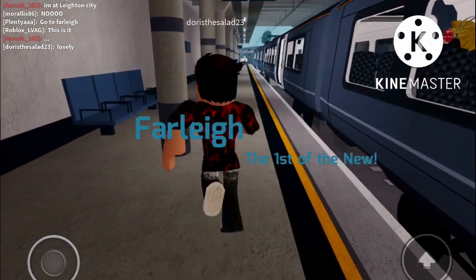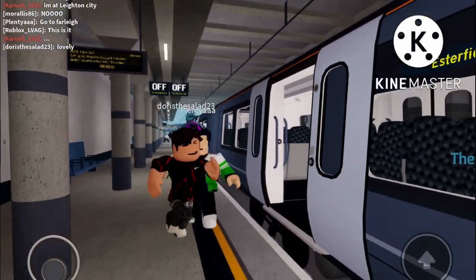And here we are, the first of the three new stations on the extension.